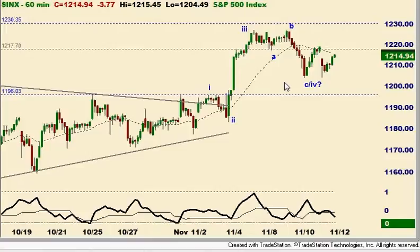But for now, I'm looking for that 1218, 1220 area. If it rolls over there, I certainly would get bearish. If it gets through there, the next target is my old target, which is around 1230 or so. Now, as always, we'll take it one step at a time. But again, if this is a 4th wave, it's rather deep, a little cause for concern in terms of making a new high. So, as always, we'll take it one step at a time.